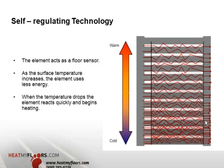So in just this one example here, we could be using less energy at this point, and we're using more energy at this point. The reason for it may be perhaps that sun is coming through the window and hitting the floor. The sun is contributing free heat energy, solar gain into the home, and thus reducing the energy consumption. So basically, why create heat if heat isn't needed? That's the beauty of the self-regulating technology that is built into the Step Warmfloor product.